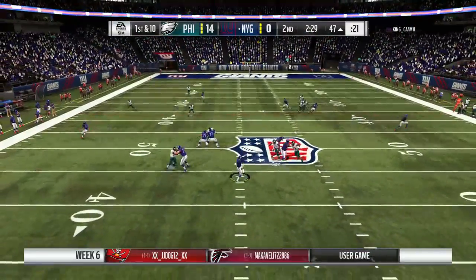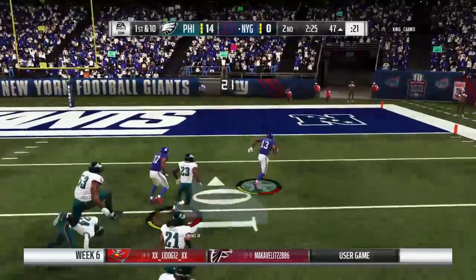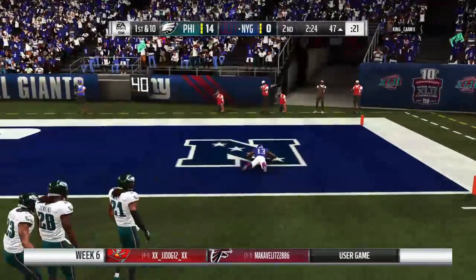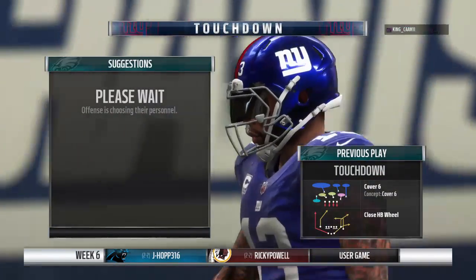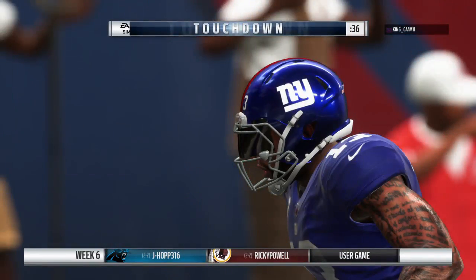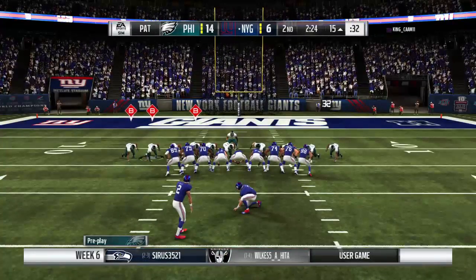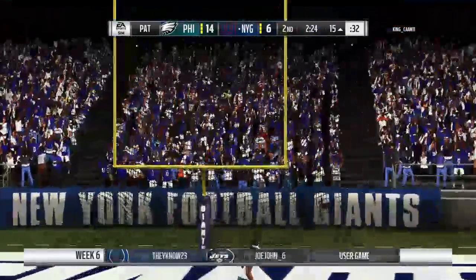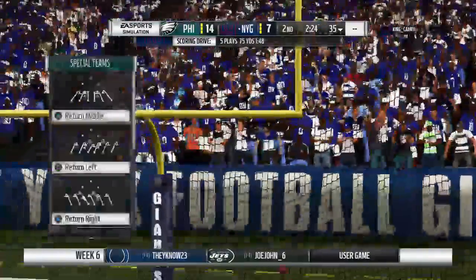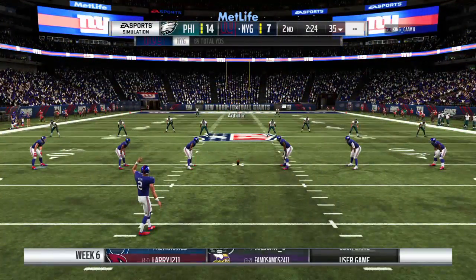Lauletta looking for a first down throw. Trying to lay one up. That's caught inside the 20, all the way in. Touchdown, New York. Odell Beckham, his 3rd touchdown now on the year. And the Giants are able to get this back within a touchdown. PAT up and good by Rosas. And that'll make our score 14-7.